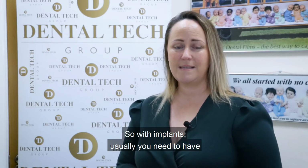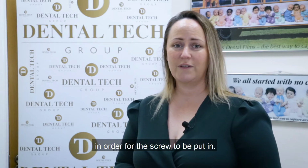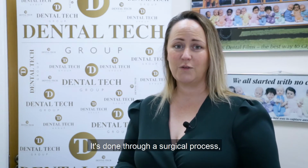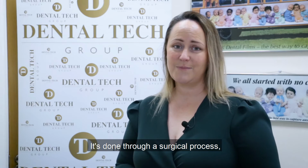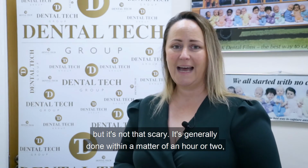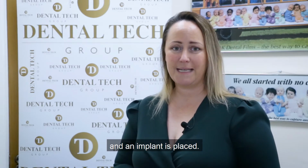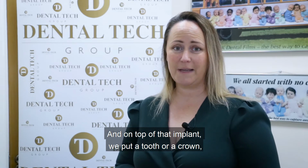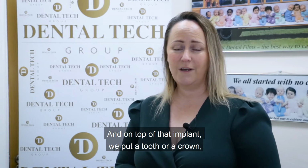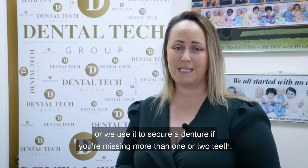So with implants, you usually need to have enough bone that's preserved in the mouth in order for the screw to be put in. It's done through a surgical process, but it's not that scary. It's generally done within an hour or two, and it's a very, very quick little drill into the bone, and an implant is placed. And on top of that implant, we put a tooth or a crown, or we use it to secure a denture if you're missing more than one or two teeth.